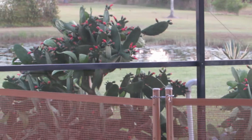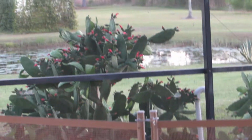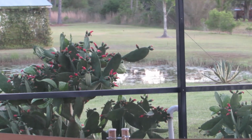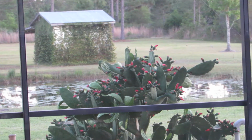Zoom out. No, he's on the, it's the big prickly pear. I thought he took off. No. Oh, I see him. No, he's behind. Yeah, he's kind of moving on the south side of the plant. It's got a lot of flowers there. So we'll wait for him.